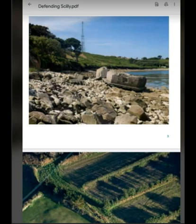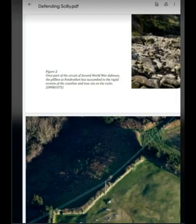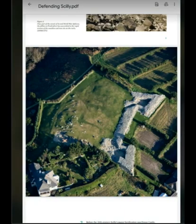In 1547, Lord Admiral Thomas Seymour visited the islands, and about a year later, work began on fortifying the islands, starting with Tresco. And it talks about some of the different forts that they made, like King Charles's Castle.